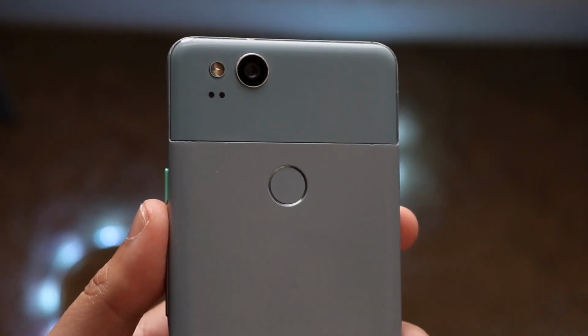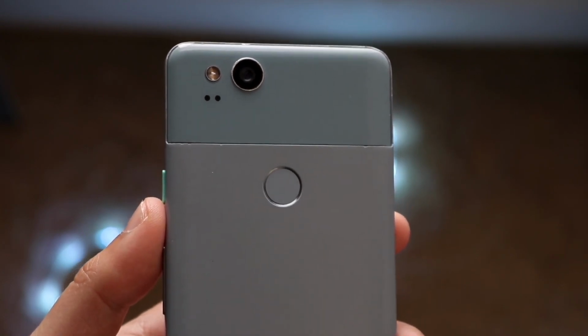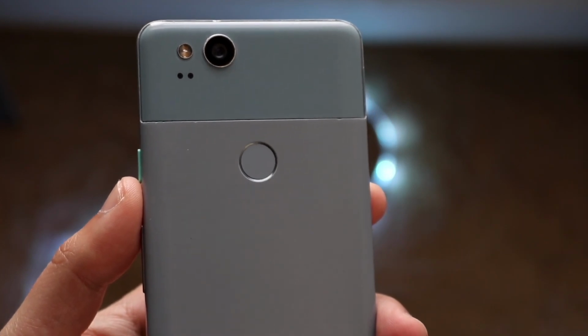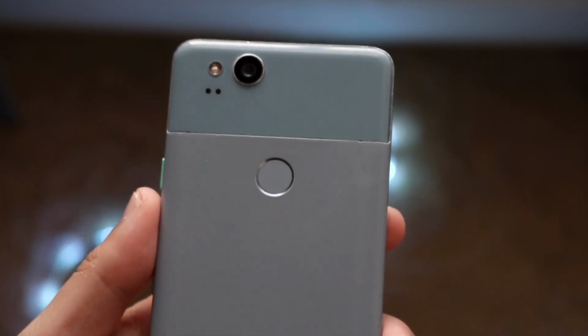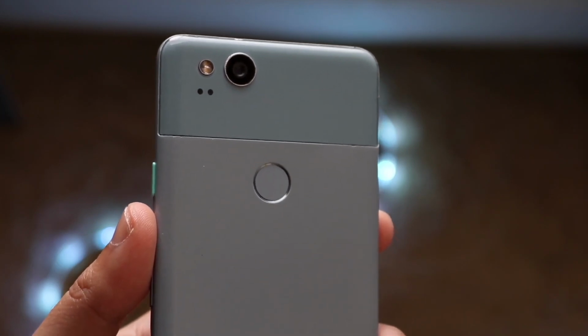I feel like Google was very slow to adopt a lot of things like that. So this phone was kind of a weird situation during that time, I would say. Now, there's another thing with the camera that I'll talk about in a second, but I would say overall on the outside, I think it looks pretty good for an older type of device.